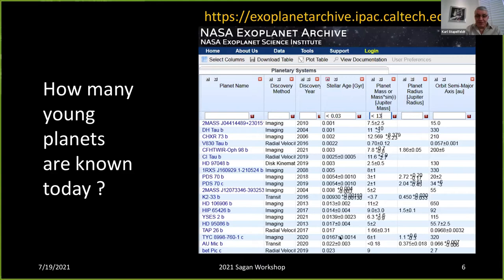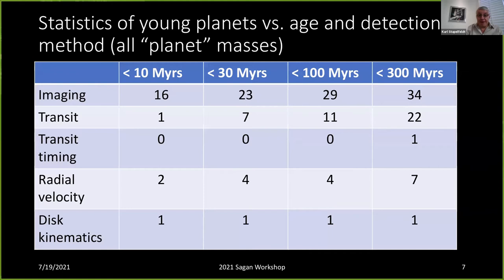This is what we know about very young planets, less than 30 million years. When you see this, you can tell that imaging is a technique that's been very successful in identifying these young planets, and a smaller number have been identified by radial velocity or by transit. But as you go to later ages, you see more and more of them. So let's go into the details of these numbers. If you look at all the masses that are known, which can be up to 20 and 30 Jupiter mass estimates for some of them, as a function of age, imaging has gotten up to 30 planets seen up to ages of 300 million years.